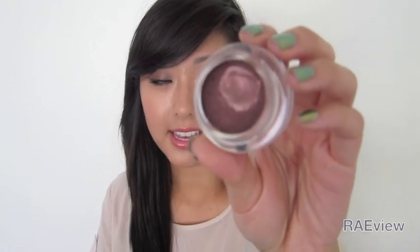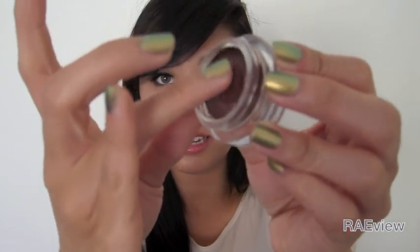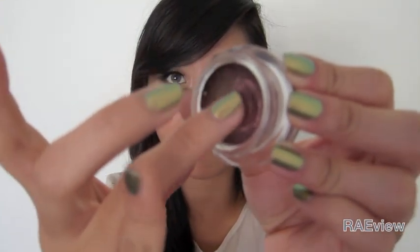Now, I really didn't think that this would happen because I absolutely adore Chanel makeup. It is my favorite brand. But as much as I like the colors, I just wasn't as impressed by the texture. It's a mousse and it tends to flake off if you're not very gentle.